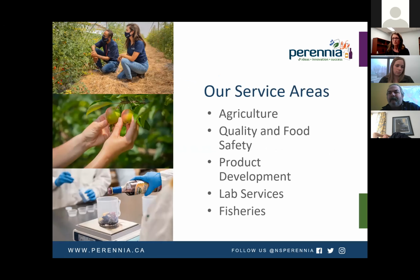So from our mission statement, you probably gleaned that Perennia has seen a lot of growth in the last few years, and we've really broadened our scope. Our service areas represent agriculture, and that's the area that Sajid and I work under, but we also offer quality and food safety services, product development, lab services, and fisheries. So we have a whole suite of commodity specialists for agriculture, but then we have other services as well. So if you're interested in any of these other services, you can contact myself or Sajid or our admin staff in Kentville or Truro, and we can direct you to the particular service area that might help you with your particular concern.